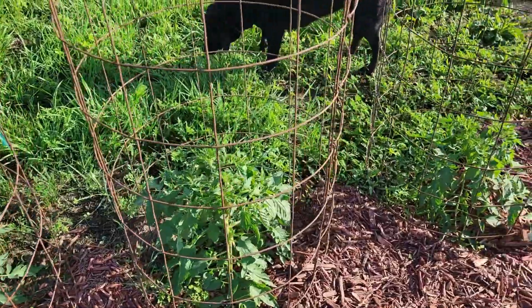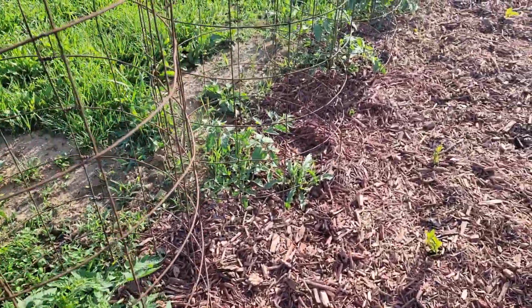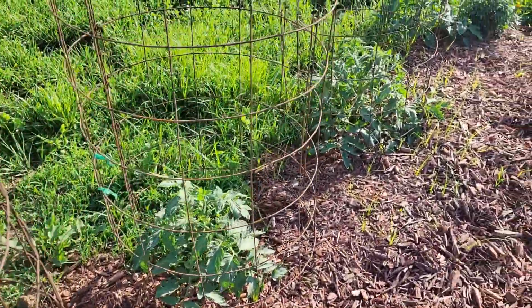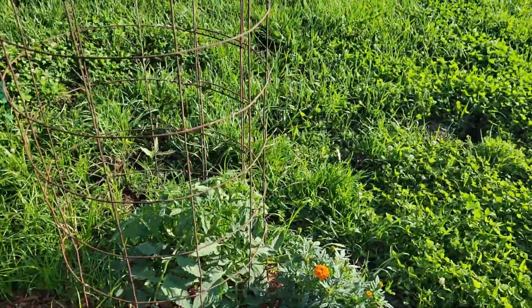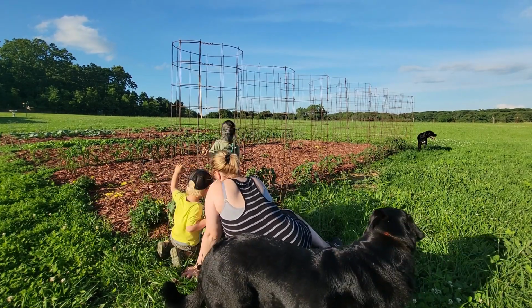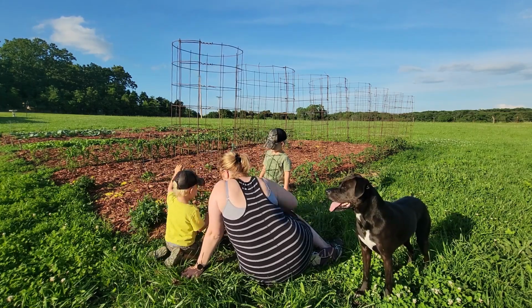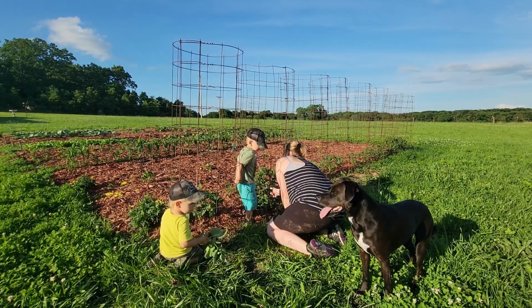So, for your visual enjoyment, our regular bell peppers are looking pretty great. Our tomatoes are looking great. They are getting nice and bushy. In just a minute, I'm going to be trimming up the bottoms of these, getting the leaves off the ground and whatnot, cutting out the suckers.